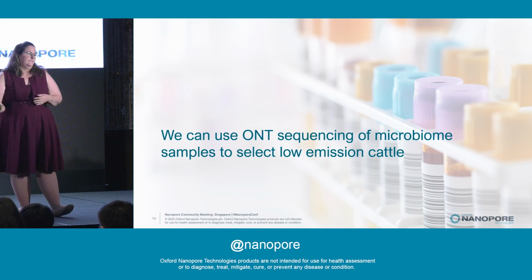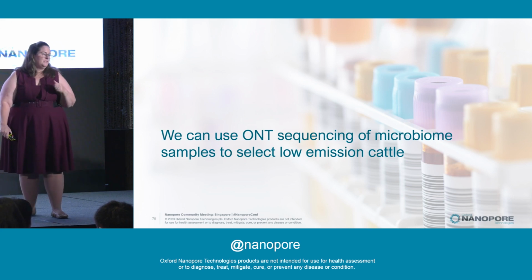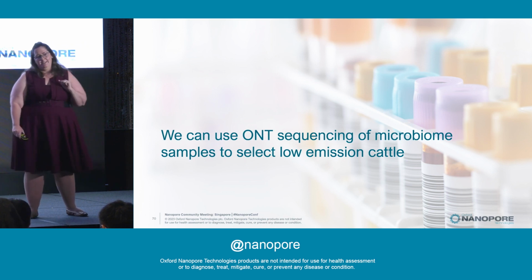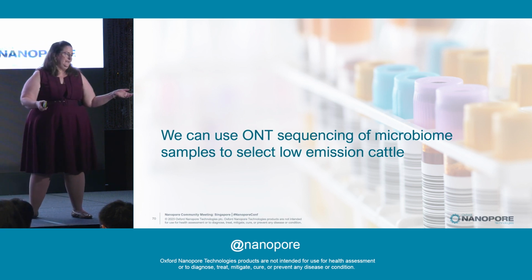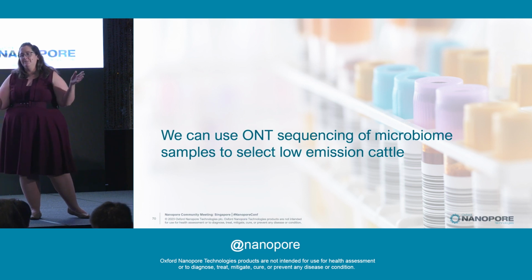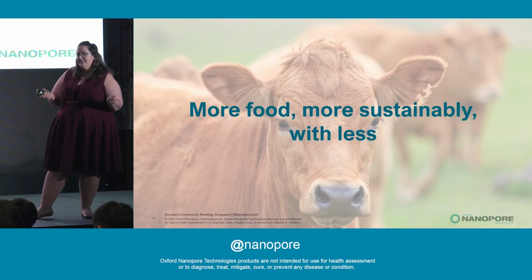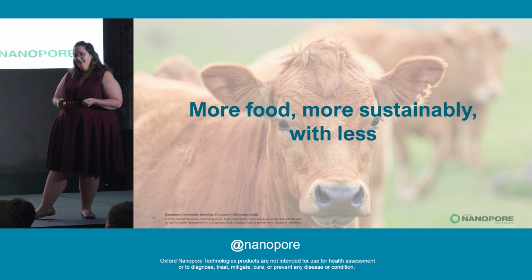So after that, we're pretty confident that going forward, we can use nanopore sequencing of the microbiome to identify low methane emission cattle. We have the models working, we have the lab work working, we know that we can do it. So this means that not only can we go out and genotype cattle on the nanopore system, we can also identify which of those cattle are going to produce lower methane emissions, which means that we can go out and specifically breed for more environmentally friendly cattle that grow better using the nanopore system. So finally, we're heading down a path where we can produce more food, more sustainably, with less.